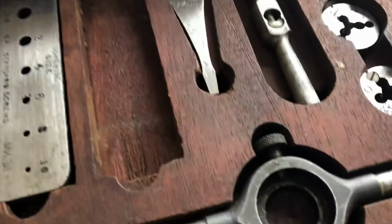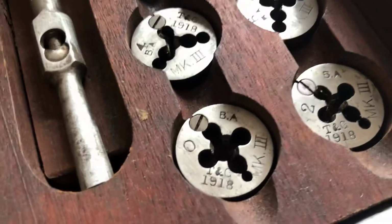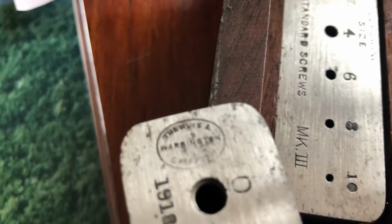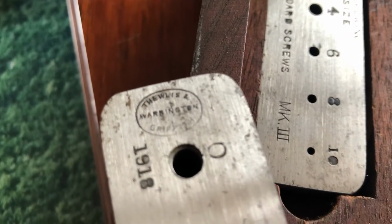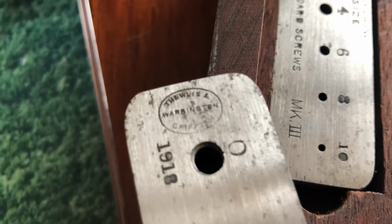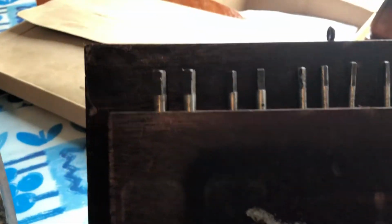So then, my little munchkins, what do we have here? What do we have here? This one is 1918. I don't know if you can quite see it. Warrington Griffiths. 1918. Happened, I said.